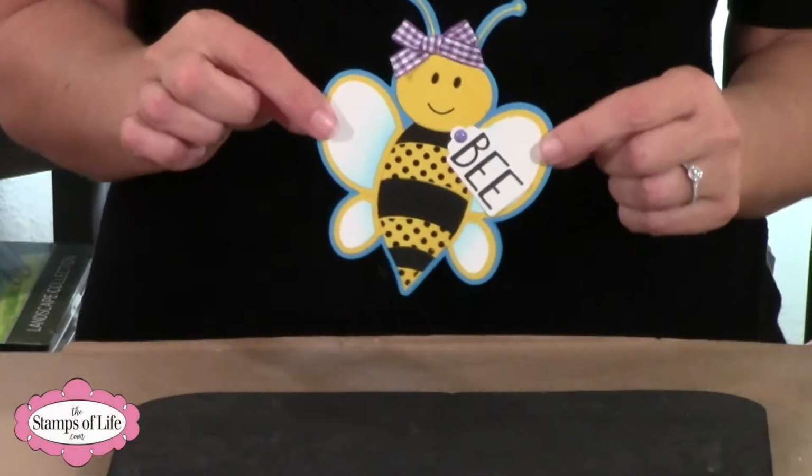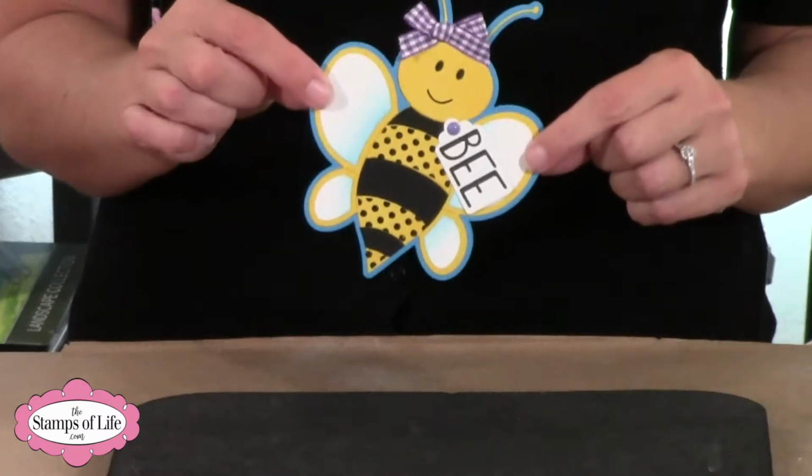November 1st, we released our first ever Fold It for our Fold It Club. What's a Fold It? It's a shaped card. And the bee was our first shaped card that we came out with. And don't forget, my friends, it came with 2 stencils. Every month, you get a shaped card and 2 stencils that match. Yay! Okay, so that was the first thing.